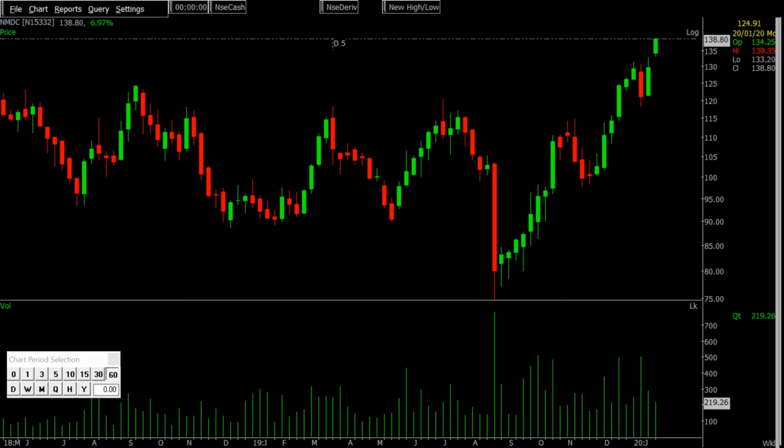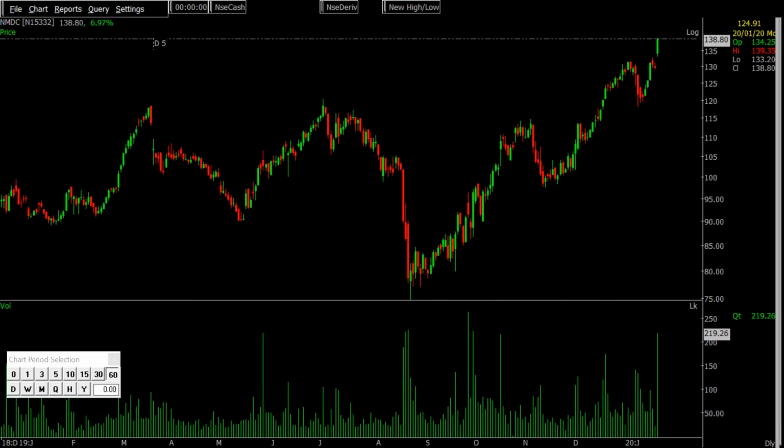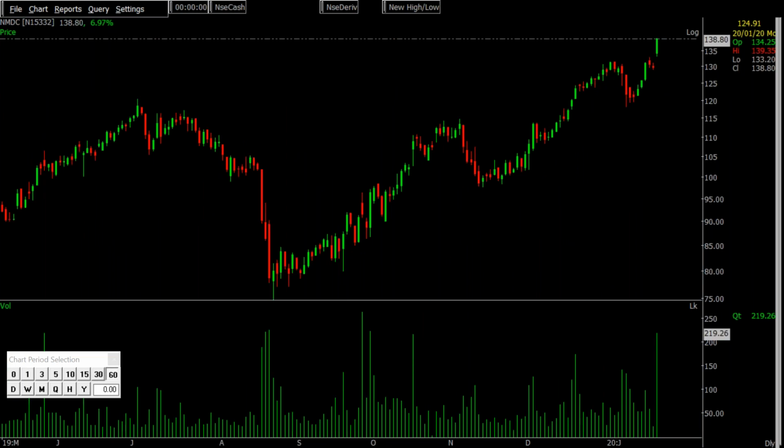Now look at the weekly chart of NMDC. This is the weekly chart, and this is the daily chart of NMDC. Now, what does one notice over here? Can I have some answers? By the time, I'll just open a document and make some notes. What do I see over here?